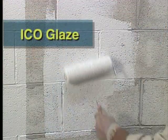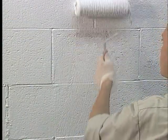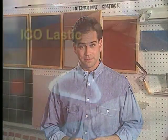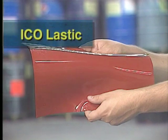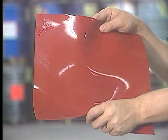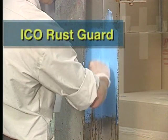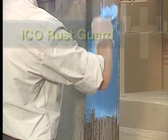And for a high-gloss, easily sanitized wall coating, ICO Glaze is a low-odor, high-build system designed for filling block walls in 2 coats that will withstand CIP cleaners as well as steam cleaning. Plus, International Coatings can give you ICO Lastic, an epoxy urethane elastomeric, super tough and flexible. ICO Rust Guard, a 100% solids epoxy coating you can apply directly to metal.